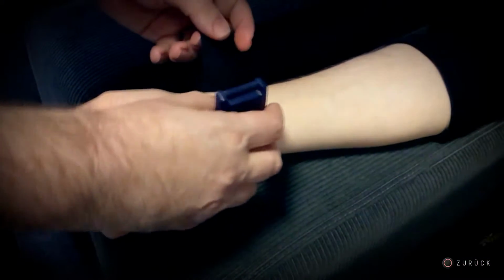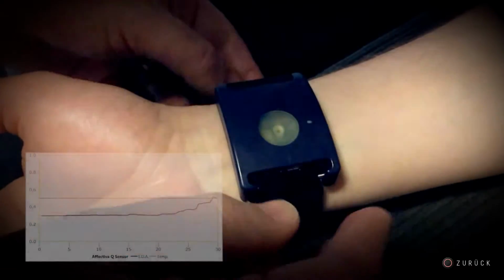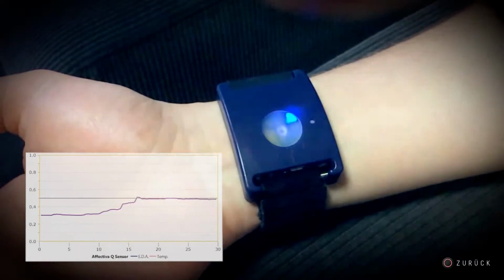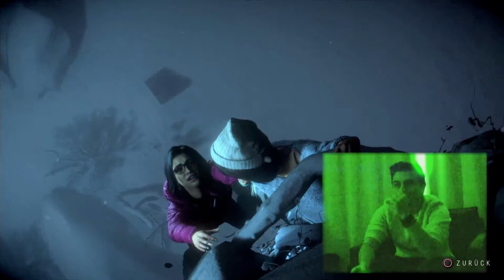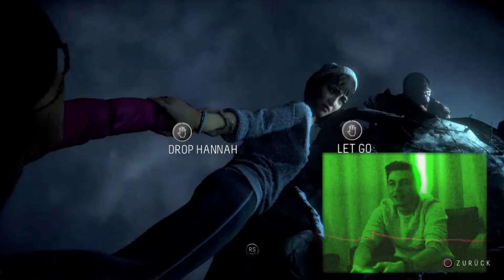The bracelet here we use for biometric testing. It measures the player's emotional response. It's called a galvanic response sensor. It makes contact with the user's skin and it measures the electrical conductivity across their skin. It's the same principle as an old-fashioned lie detector. When you're stressed, you sweat a little. It's very sensitive and picks up tiny changes if the player is feeling anxious or scared. That data's fed back to a testing team, and it comes through as a graph.